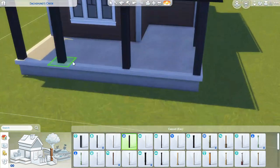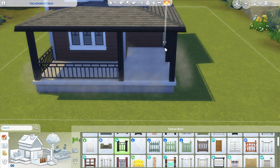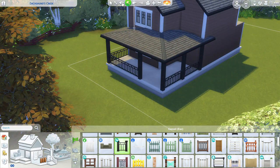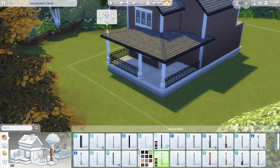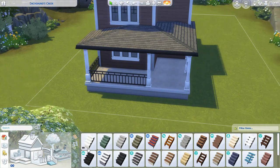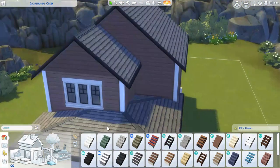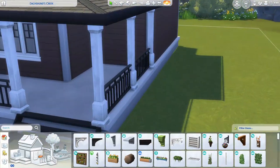So this build does end up being 3 bedrooms and 3 bathrooms, and I believe the total price ends up being right around 87,391 simoleons. There ends up being a sunroom downstairs that is just adorable. It's a nice little area to relax, maybe read a book, and I do end up placing an art easel in there as well.